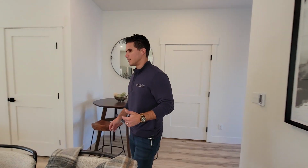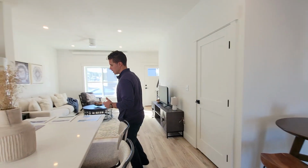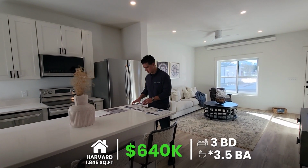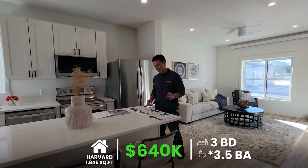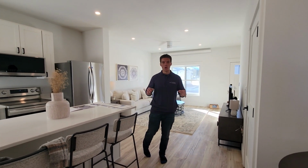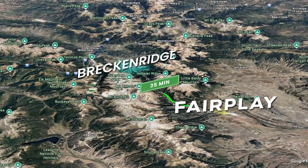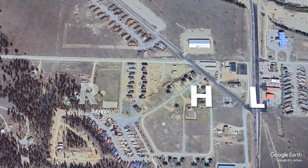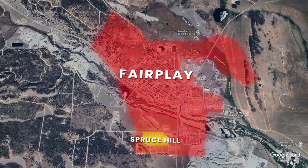I think I want to talk a little bit about how this space lives and kind of the price point here. So I did mention that the price point on this one is $640,000, so a little bit less than $650,000. It's a 3-bed, 1-bath, a little over 1,800 square feet. So if you're thinking about price points comparing to Breckenridge and Summit County, $640,000 for a full single family home is insane, because we're only a 30-minute drive to downtown Breckenridge, which is awesome.